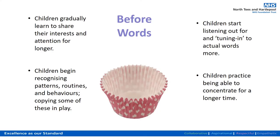cupcake. The cupcake case represents the stage of development before words come. These are the child's pre-verbal skills and early interactions, and they support and underpin everything else. Children gradually learn to share their interests and attention for longer periods of time. They begin recognizing patterns, routines, and behaviors, and start to copy some of these in their play. Children start listening out for and tuning in to actual words more. Children practice being able to concentrate for a longer period of time.